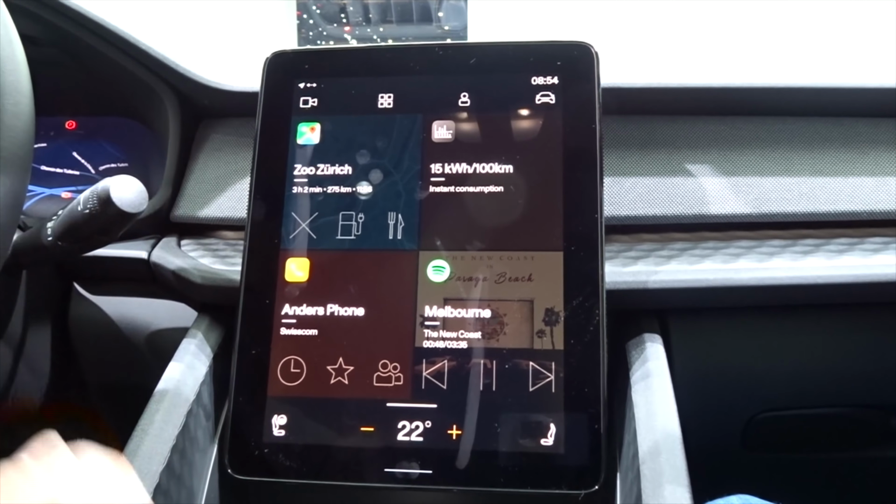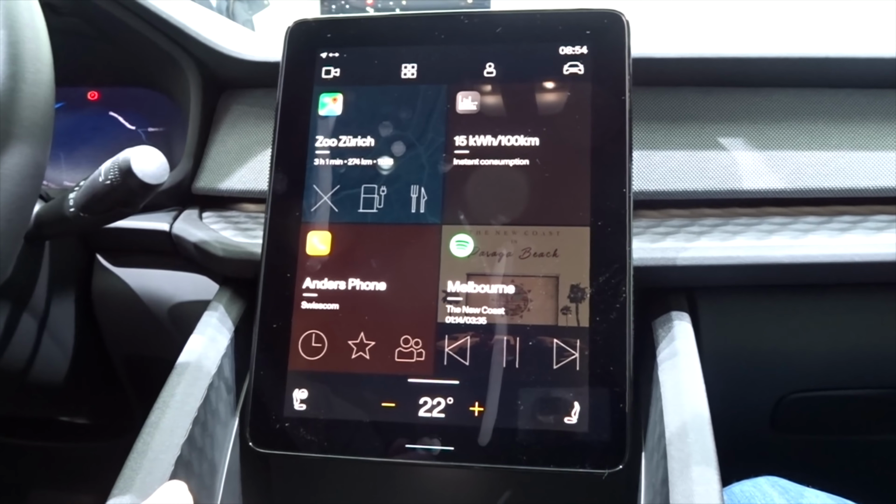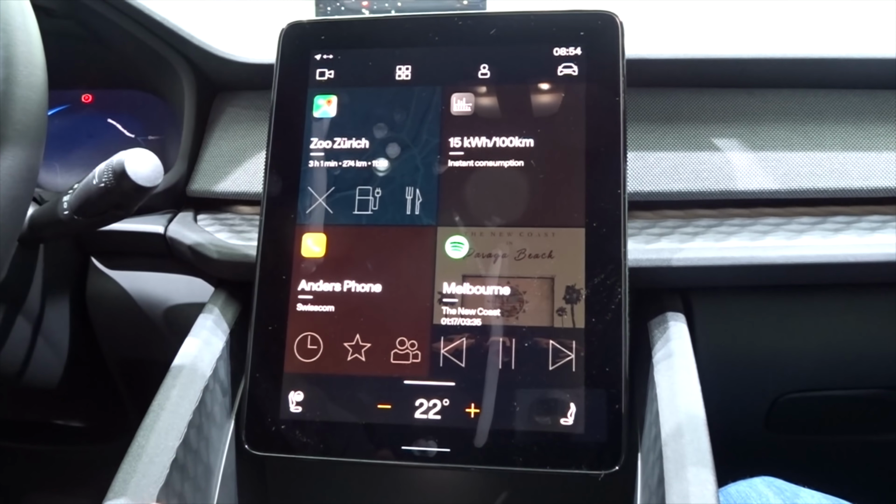But obviously, as we said before, people that have iPhones can still use it because it's still integrated. Yes, they can still use it, and we will still have the ability to do Apple CarPlay, for instance, but you don't need any cords. It's through Wi-Fi.